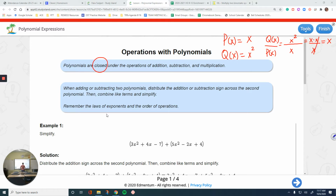But here's the problem. Division is not going to give you a polynomial all the time. For example, let's find p of x divided by q of x. p is x, q equals x squared. Division, dividing the same base, requires you to subtract the powers. We have been doing this for weeks now. So keep the base the same, put the first power, and then minus the second one in the denominator. So x to the power of -1. Since the power now is less than 0, this is not a polynomial.